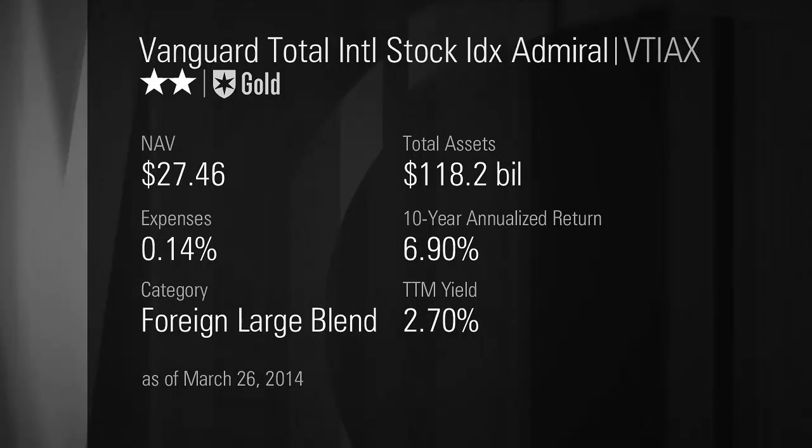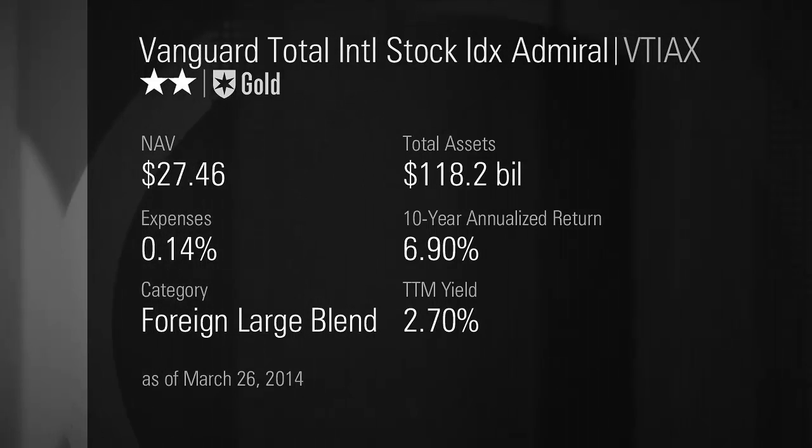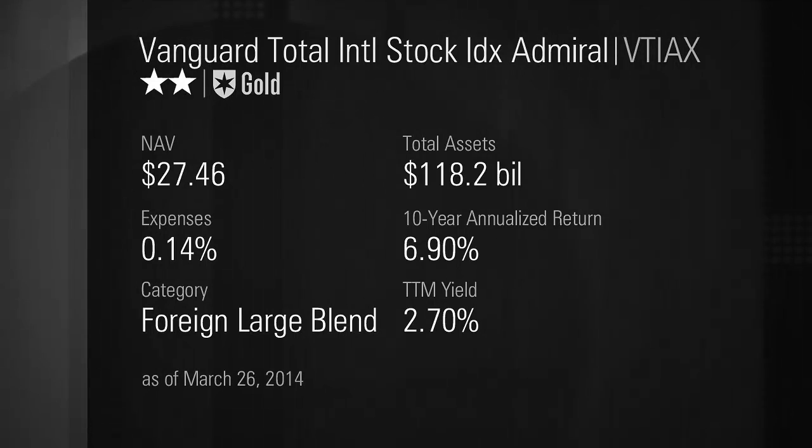Vanguard Total International Stock is a solid option for your international equity allocation. Its expense ratio is 14 basis points, and this is significantly cheaper than its peers, which includes actively managed funds. The median fee for the category is 111 basis points. This is your basic cap-weighted index fund.